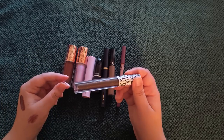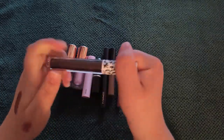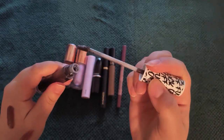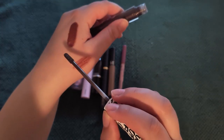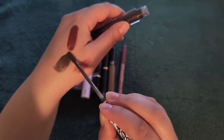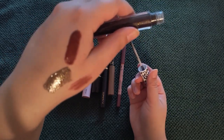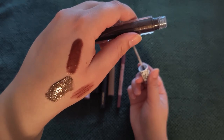So this scratches the itch of a black lip gloss, but I've never worn this out. I don't really like the smell. The applicator's okay. Now, what I didn't see when I ordered this was that this has gold shimmer. I think you can see there.